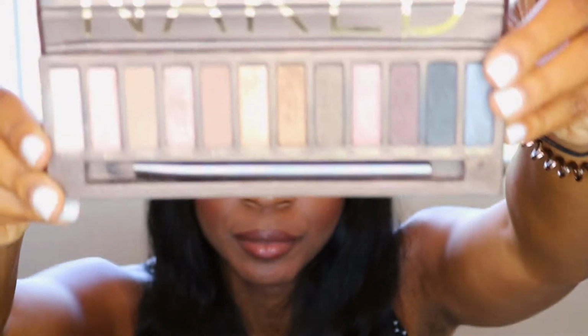Next palette I've had for a really long time is the Naked palette, and this is the original Naked palette by Urban Decay, and I've had this for years, but I think I'm going to retire it just because I don't use it. It's the one with Virgin, Sin, Naked, Sidecar, Buck, Half Baked, that one. So it looks like this. It's that one. And I guess I'll hold on to it.